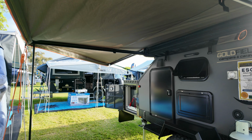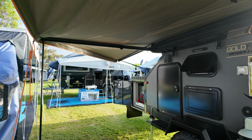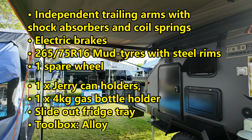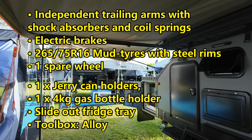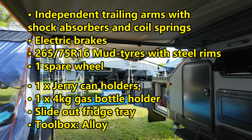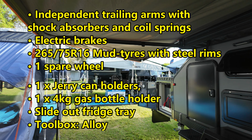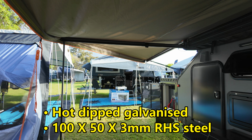Now, I didn't get any footage, but it actually has full independent suspension on this unit on big all-terrain tyres. So you've got that, I guess, advantage of doing some harder off-roading, getting up in the high country, doing corrugations of the outback without any real damage to the camper because you've got that really good quality independent suspension.